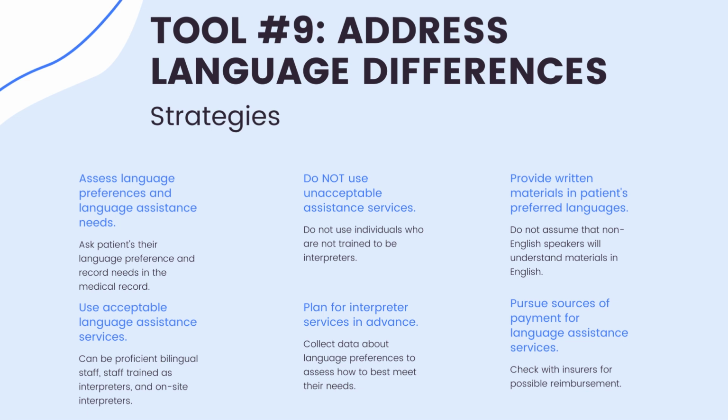Unacceptable language assistance services include the following: staff who are not trained or certified as interpreters, and the patient's family and friends. Using family and friends poses a problem with privacy. In addition, family or friends may provide you with their own views of what the patients say or feel about their problems. If a patient insists that a family member serve as an interpreter, you should respect that request, but a qualified interpreter should also be present to assure that information is accurately relayed.